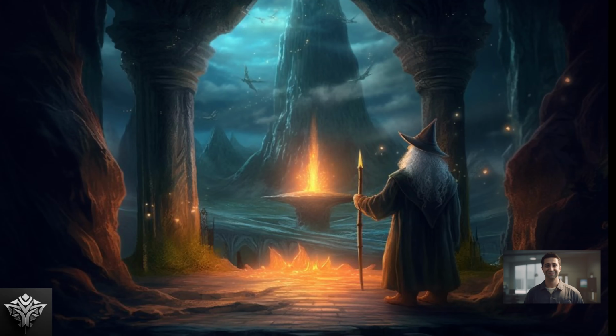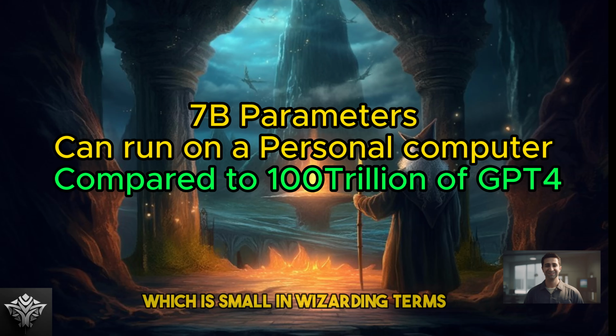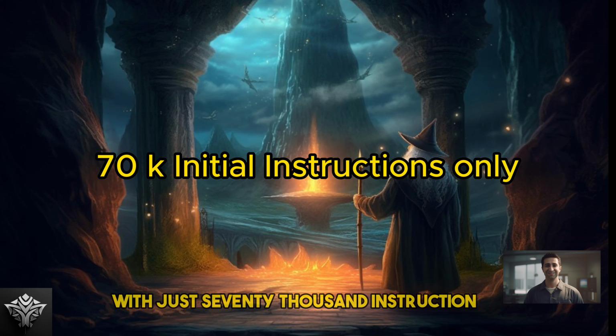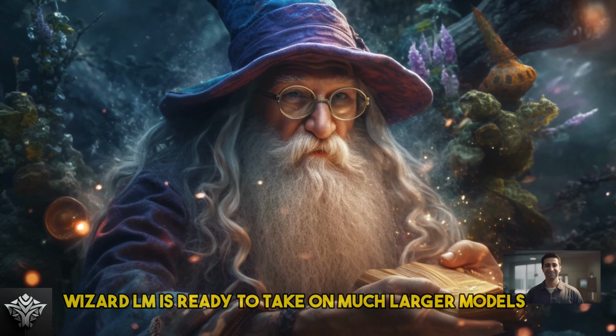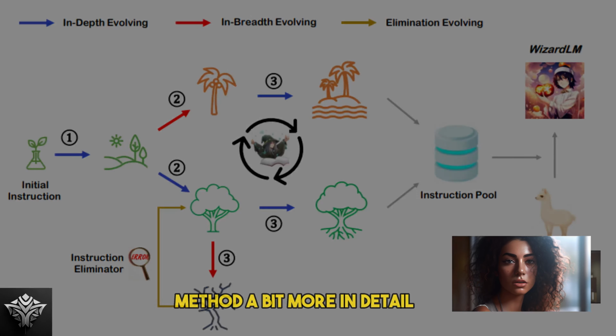WizardLM is born. Despite having only 7 billion parameters, which is small in wizarding terms, the results are impressive and rival those of much larger models. With just 70,000 instruction-following data generated from the Evol-Instruct method, WizardLM is ready to take on much larger models. Wow, that sounds fantastic. Can you explain this Evol-Instruct method a bit more in detail?